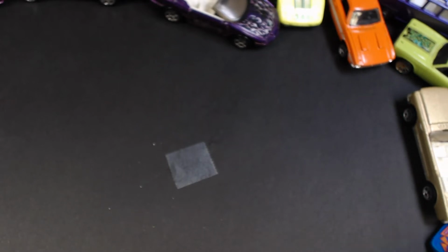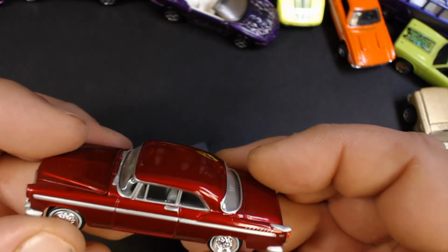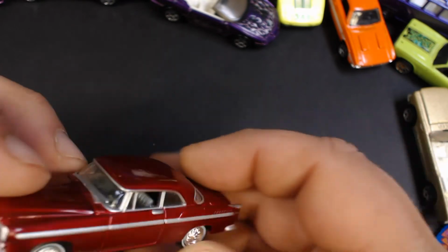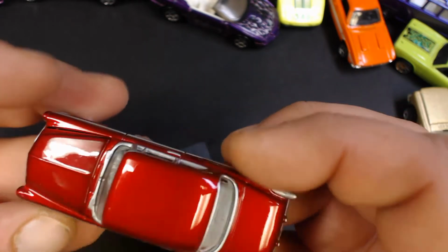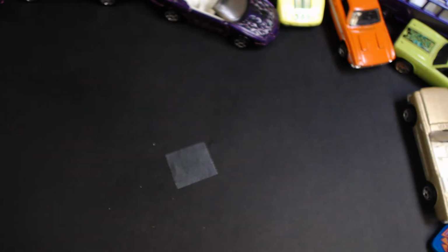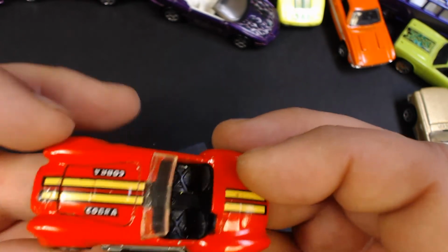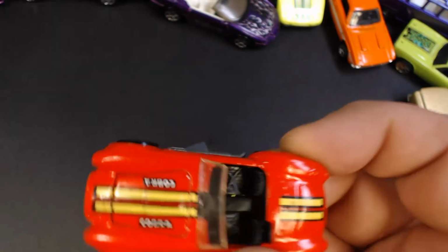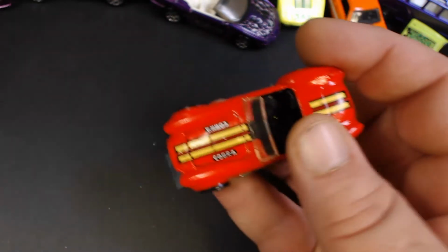Alright, 8 more. This is another Johnny Lightning. It's a Chrysler. I'm not sure anything beyond that. Really nice paint. Nice car. Here we got another Shelby Cobra. Looks like the same casting.